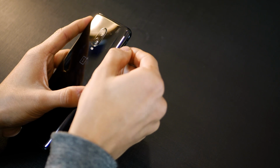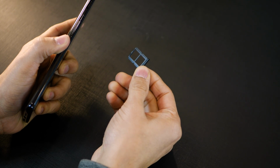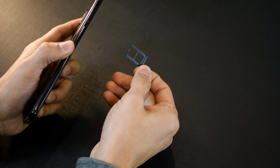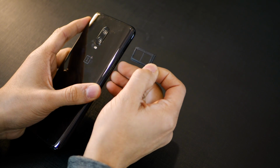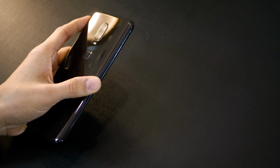And just to quickly mention something, it also does not have the micro SD card slot. And I don't think you'll need it because if you have the 128 gigs internal storage or even 256 gigs, you don't really need a micro SD card slot. So at least I don't. So I'm all right with it.